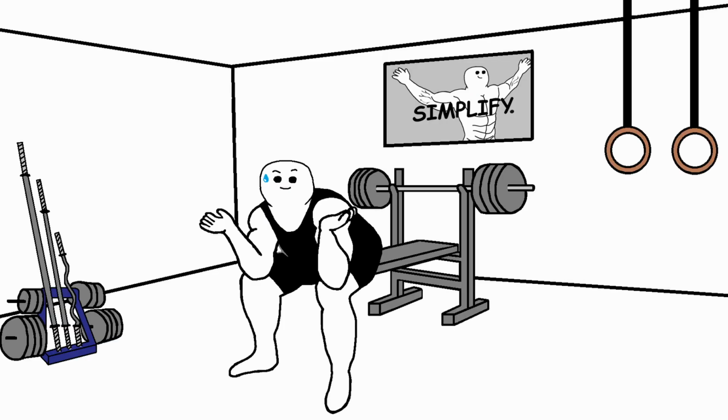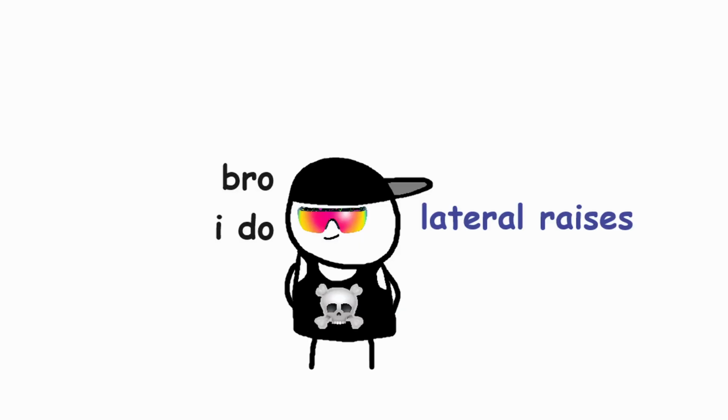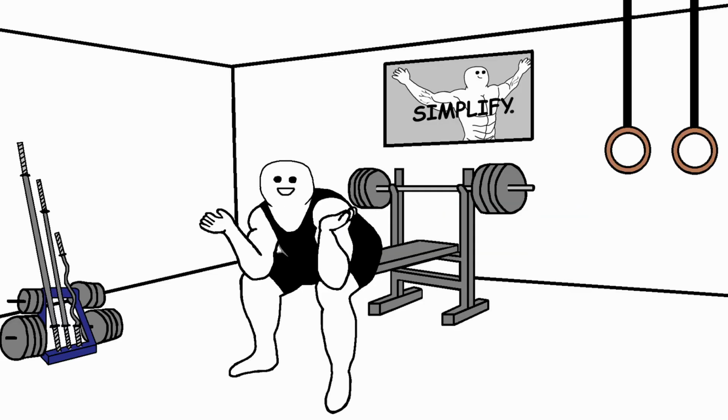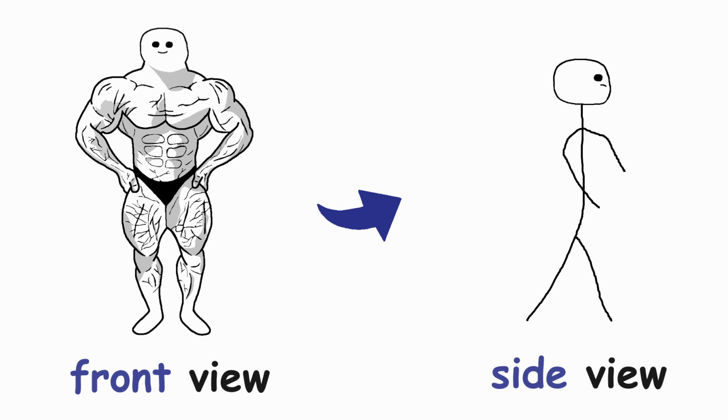But a lot of people are completely unaware of their existence. Your typical gym bro is going to be like, bro, I do lateral raises, I'm all good. Unfortunately, you are not even close to being all good. Sure, your shoulders might look good from the front view, but when someone looks at you from the side, you will look like you don't even lift.